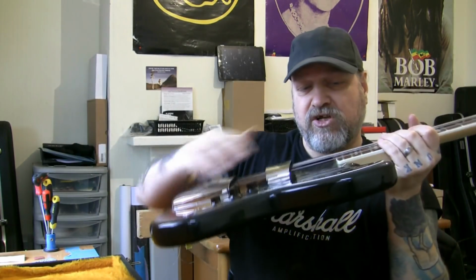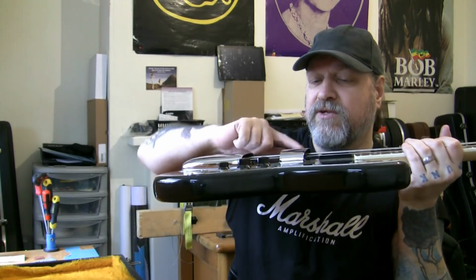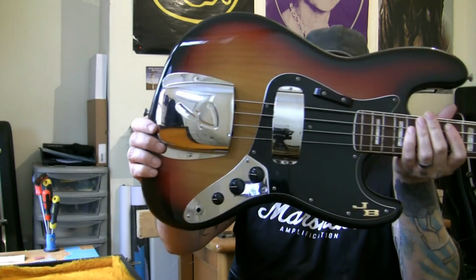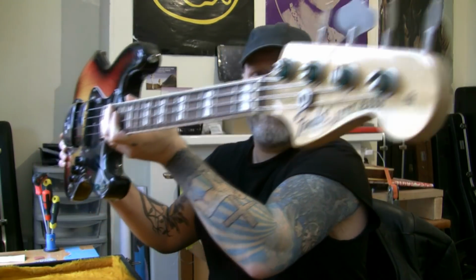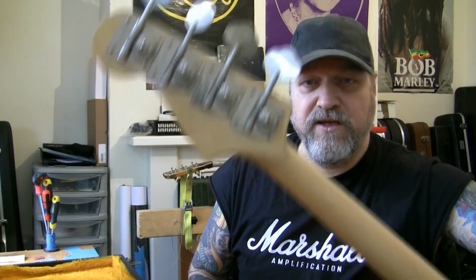There is very light scratching to the scratch plate, and there's light scratching on the chrome. It's all original chrome. It's got the original tuners. It needs polishing up a little. It's all in there. I've not checked the truss rod or anything yet. It is in absolutely fantastic condition. So the lady who owns this guitar, it belonged to her husband.